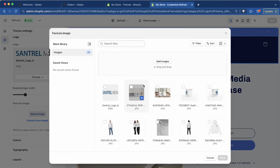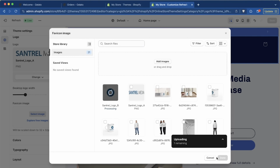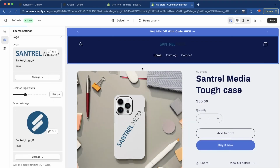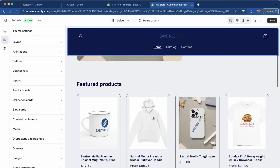So let's select an image, and here I'm going to upload the other Santarell logo. Having 2 different logo variants is usually pretty important. So you have one that's a smaller, more square one, and maybe one of a longer logo, more of a font-based logo that could be spread out a little more. And so having this circle up top is going to be very, very beneficial. Then we have colors. So right now, this kind of blue theme honestly looks pretty good.